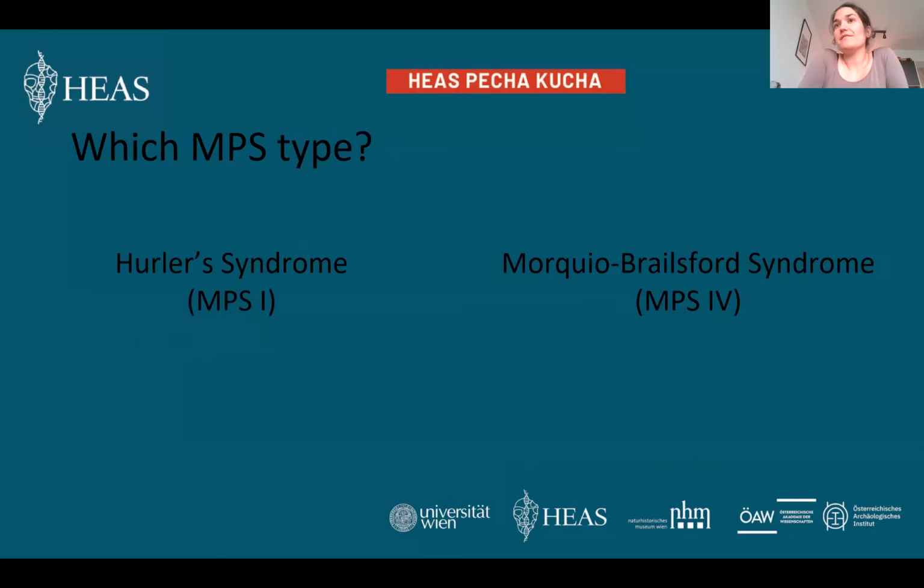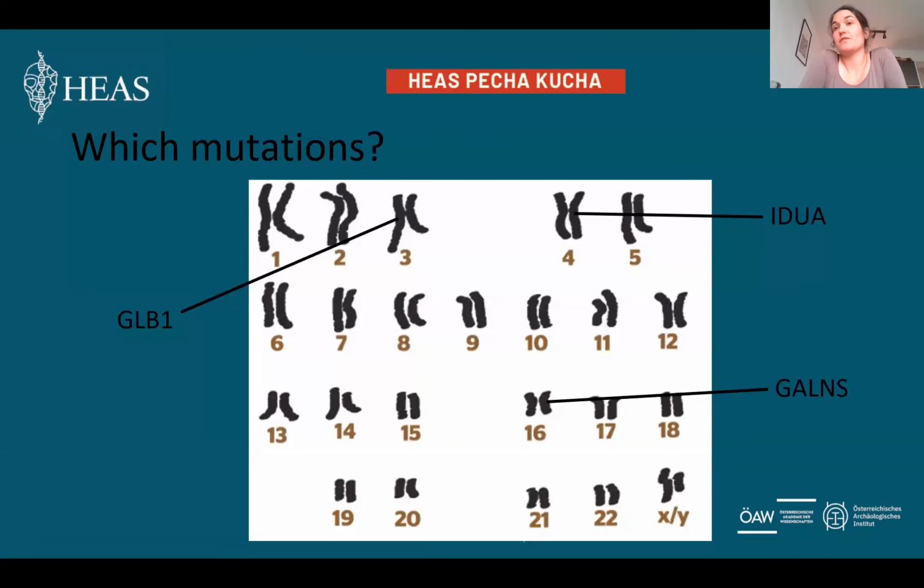Which type of MPS did they suffer from? It was possible to narrow it down to 2 potential types. One is MPS 1, which is also called Hurler syndrome, and the other was MPS 4, which is Morquio-Brailsford syndrome. Why do we really care exactly which type they are? It's because genetically, each type is associated with a particular mutation, or a particular set of mutations in specific genes. So we know that we're looking for mutations in 3 different genes: GLB1 in chromosome 3, IDUA in chromosome 4, and GLNS in chromosome 16.